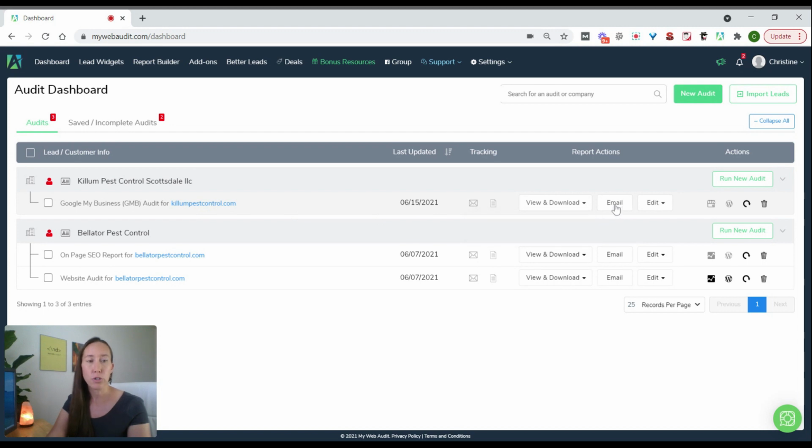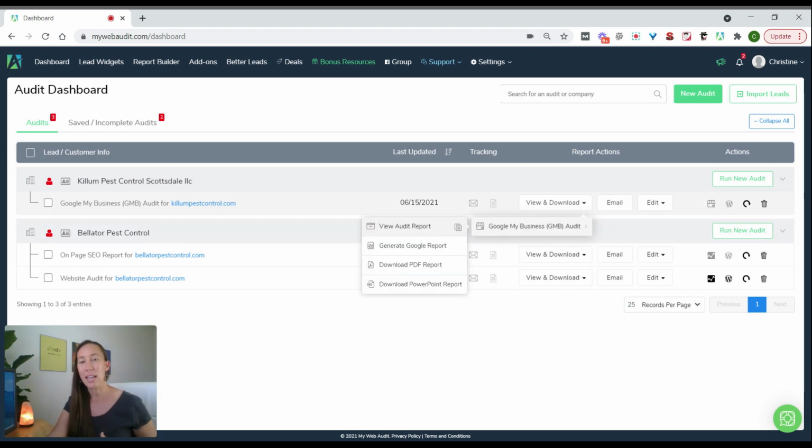And now what we can do is choose to go in here and email the report off if we want to. If we want to go in and edit or customize any part of the report, we can do that. Otherwise, we can just click view and download. We have our Google My Business Audit, of course, and we can view the report, or we can generate a PDF or a PowerPoint. That way we're taking this and being able to present this to a client.